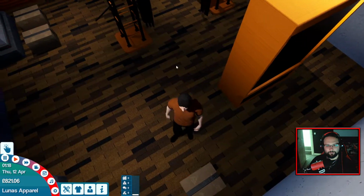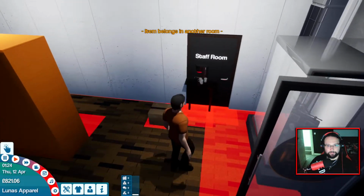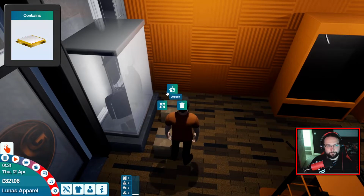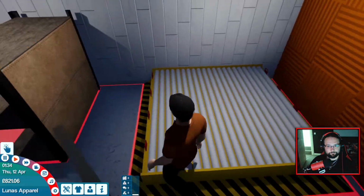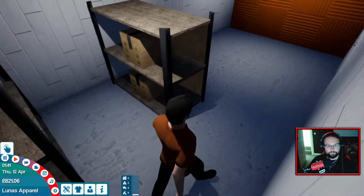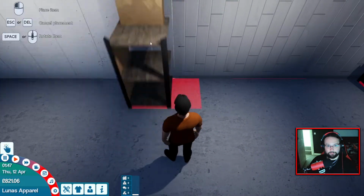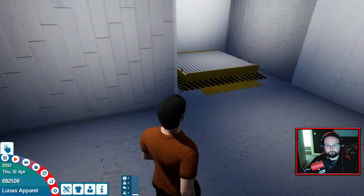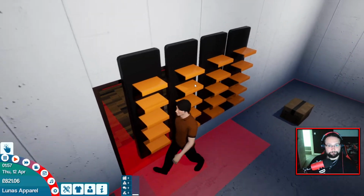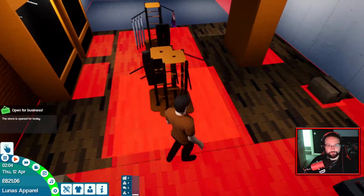Why has that done that? Because it's thrown the coffee machine over there for some reason. This belongs in another room. I know it does. Oh, coffee can go right there. This belongs in another room. Now that can go like that, and these will be able to just go along the wall down here. What's in here? A shoe rack. Just slap that over there for a second. Business is open for sale. Great.